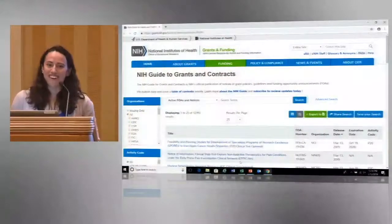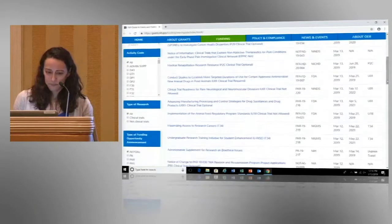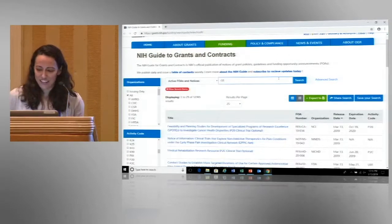So far we've had just a few of them. The biggest one that you may have heard of is the All of Us Precision Medicine Initiative. That's the biggest one that's come out so far. There are a couple of others that are underway. And actually, now that we have the website up, we can search and see what other transactions opportunities are available. So let's see if I can scroll down here. They're not listed in the activity code search yet. Let's see if there are any.